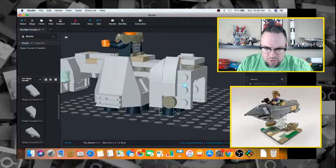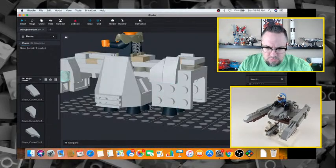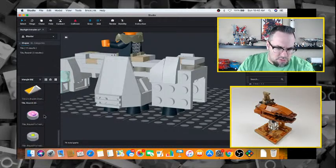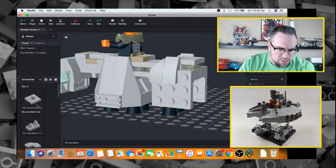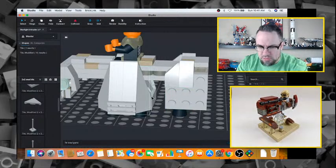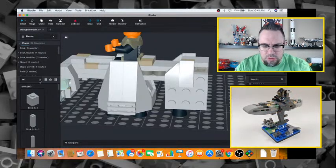Oh, this actually has a ramp or something on it, so let's, I don't want to rotate it. What are those triangle tiles? I think they're technically a 2x2 mod tile. Yeah. Oh, it's too big. And that mod, or that wedge plate is too big too. It's 4x4. So 1 by 1 tile mod.